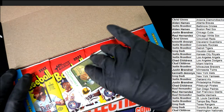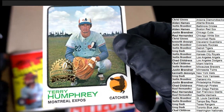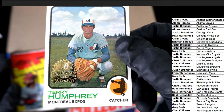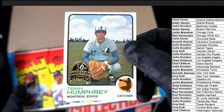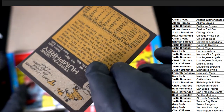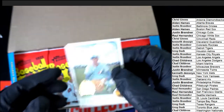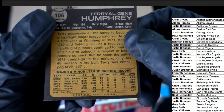Oh, look at this Topps buyback card. Nice. That goes to Chad as a Nationals hit, or Nationals card. So this is original. It's a buyback from 1973 Topps.